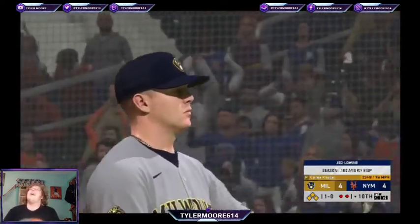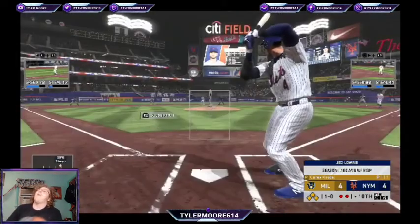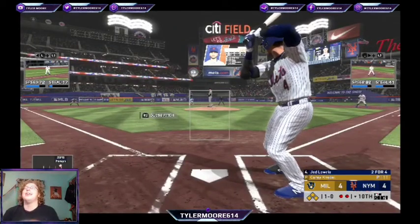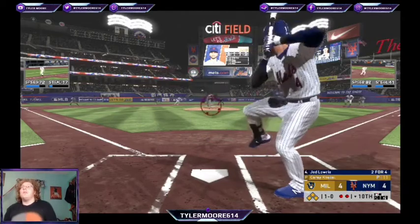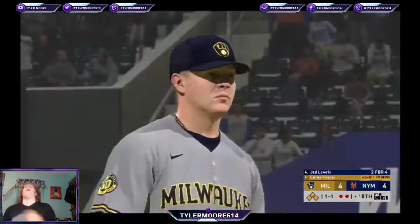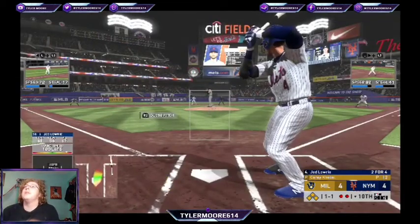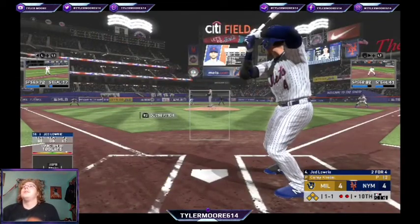I wonder if that call not going his way right there has anything to do with walking the last guy. We all know umpires don't give you much on the corners if you're not throwing strikes consistently. Good fastball as he gets the swing and a miss. Woo-wee. That was some smoke right there. High fire right on by.